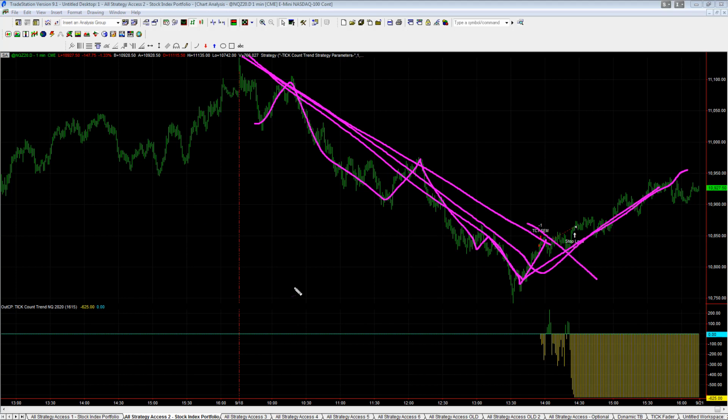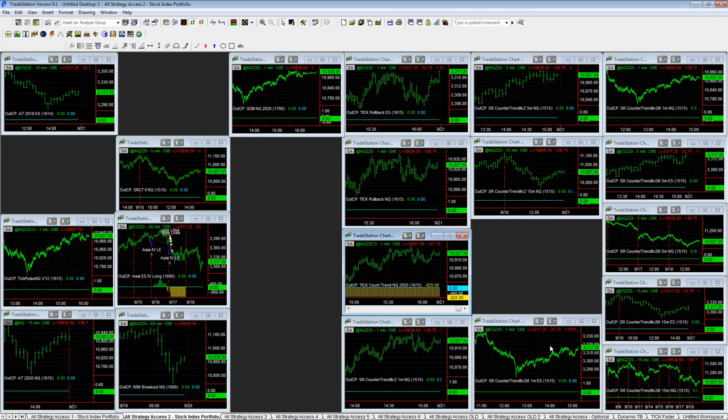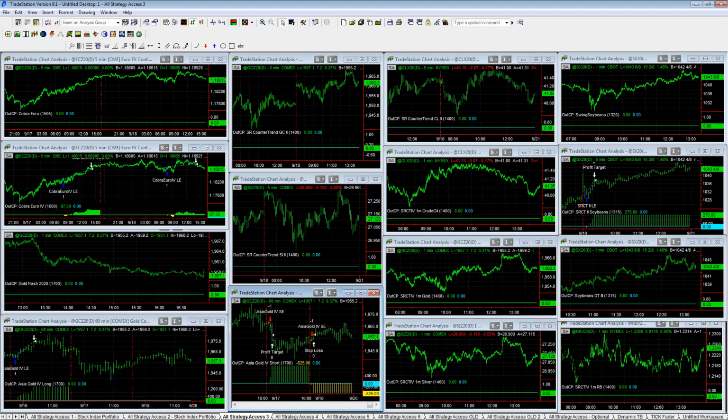We see that on the daily chart. The market traded about 150 points below that 10,900 level where it had been supported, but then ended up closing back up above it. So that was tricky. And Tick Count Trend lost on the day minus 625. And so just one trade in All Strategy Access 2, not a lot of trades.